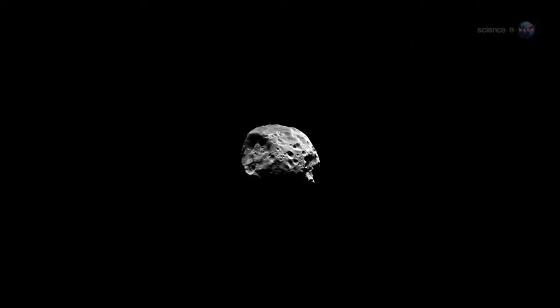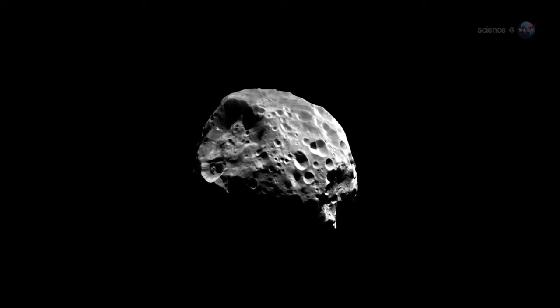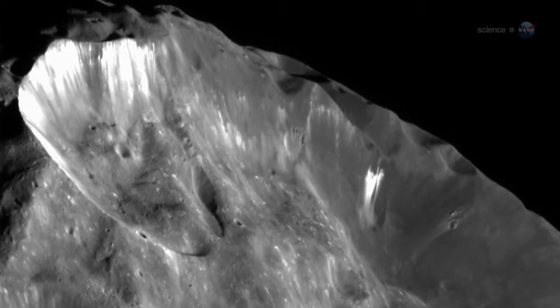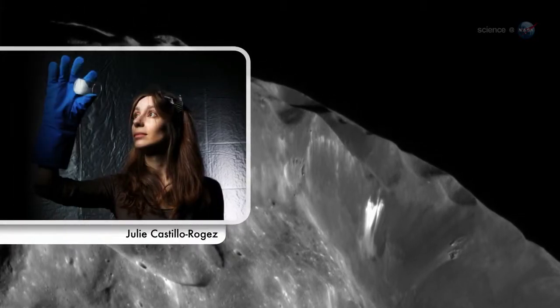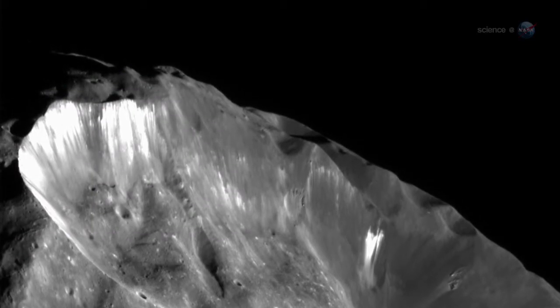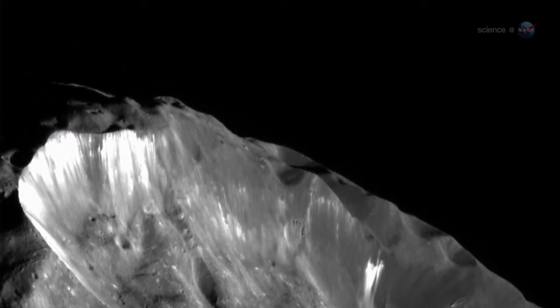Internal heating, layering, a spherical shape? Planets have these same properties. This doesn't mean, though, that Phoebe is a full-fledged planet. "Objects like Phoebe represent building blocks of planets," says JPL's Julie Castillo-Rogez, lead author of the study. "They give scientists clues about what conditions were like around the time of the birth of planets and their moons."